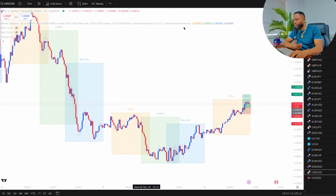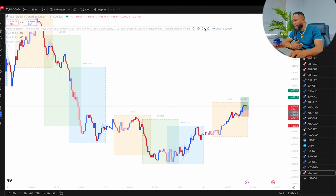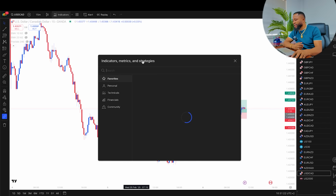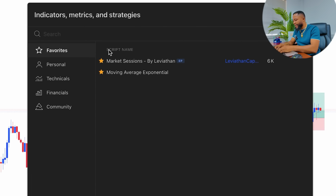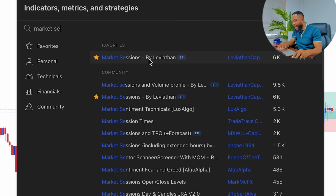So let's just remove it on our chart and put it again so that you guys can see. So let's just go here and then we remove. You go again on indicators. Just search on market sessions by Leviathan. You click on that one.